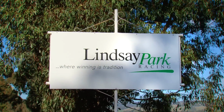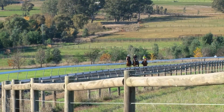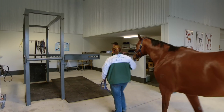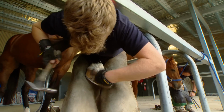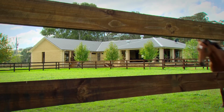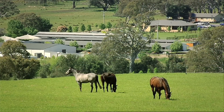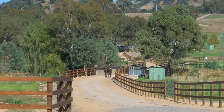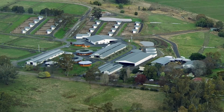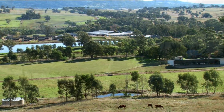Lindsay Park Euroa owes much to its older cousin in South Australia. Uphill training tracks, all-weather surfaces, an on-site veterinary clinic, farrier shop, water walkers, protective fencing, and a sense of tranquility. This is cutting-edge Australia, with a large dose of Old England thrown in. The dimension of this property is breathtaking. But while much is introduced, it's overwhelmingly native.